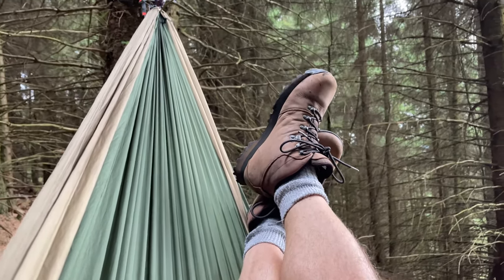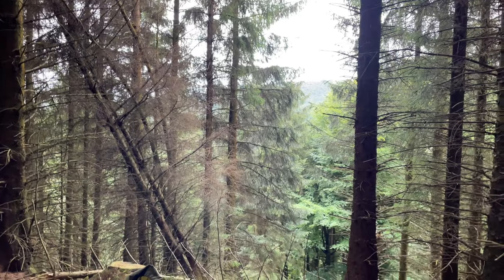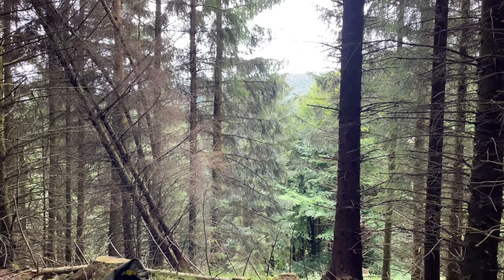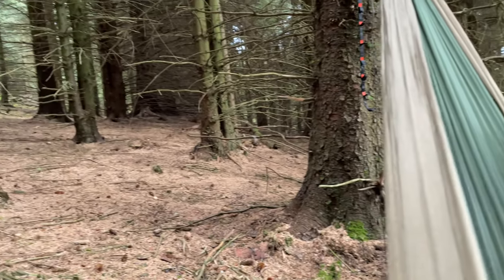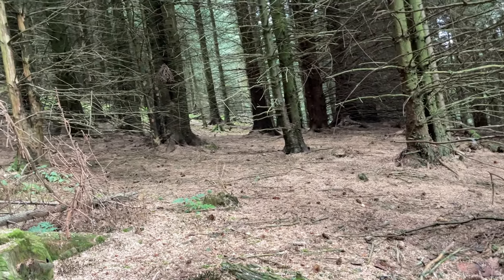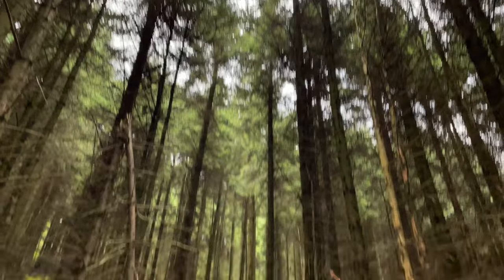Okay, I found a much better spot, guys. Still got the nice view, which you can't really see on the camera. So far, there's zero bugs. And I've got a nice view. So yeah, this is going to be me for the night.